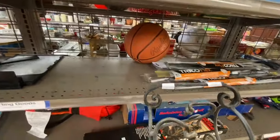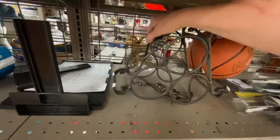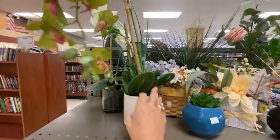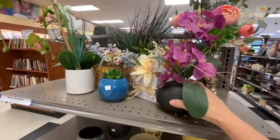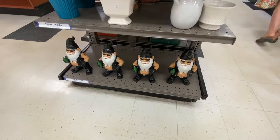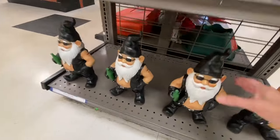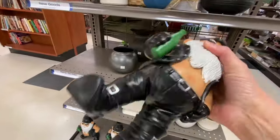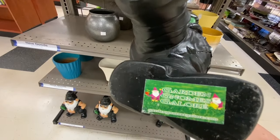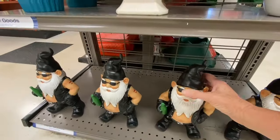This is a metal on the counter wine bottle holder. I see these a lot. These little artificial flower arrangements are cute, and they all look like they might be brand new, like maybe they came from one of the local stores that had closeout deals or something, and maybe Goodwill bought them. Same thing with the gnomes down here. They're all brand new too. These are cute, but I don't need them, so once again, I'm going to leave these behind for one of you.